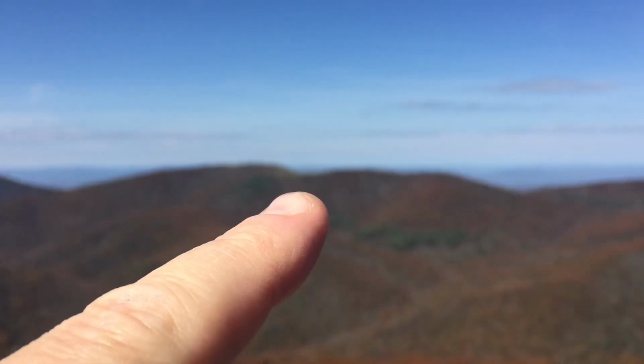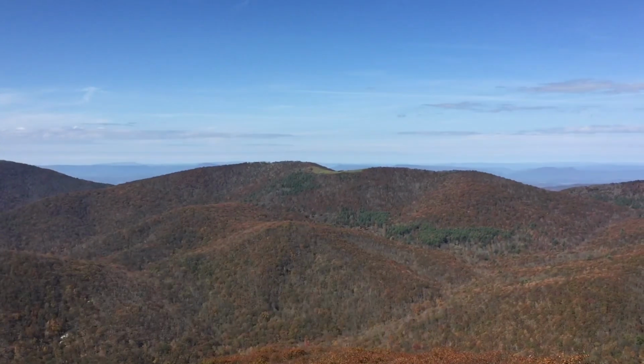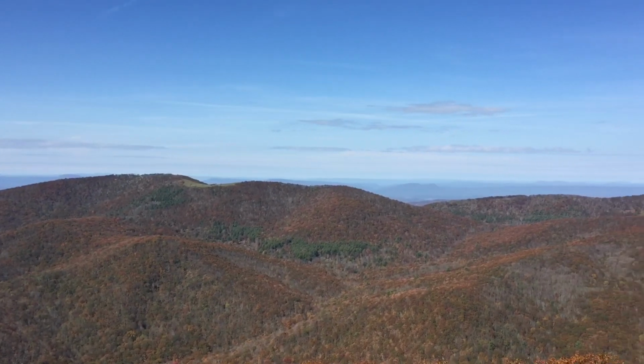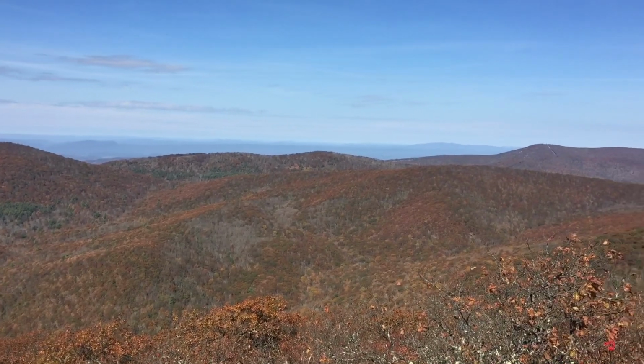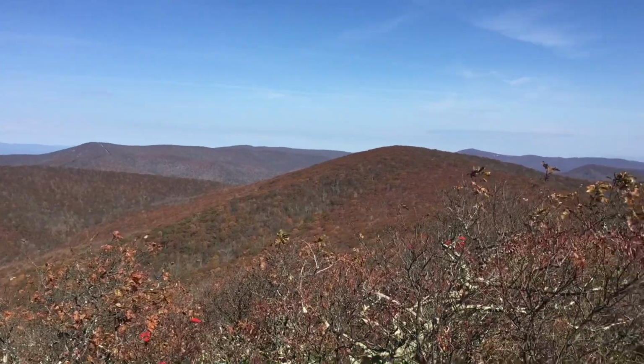There's Coal Mountain. That's where we're going tomorrow. That'll be tomorrow night's camp over there. Right that way. Oh, what a gorgeous day.